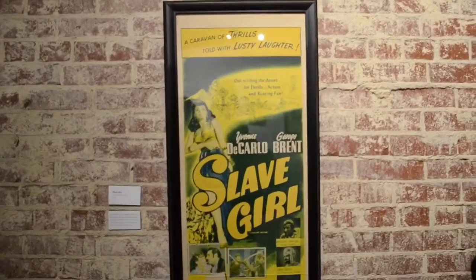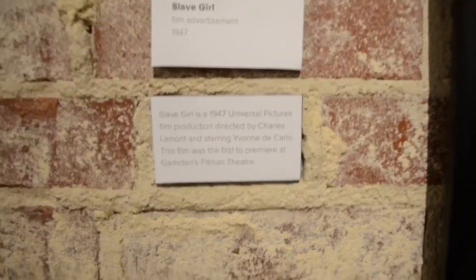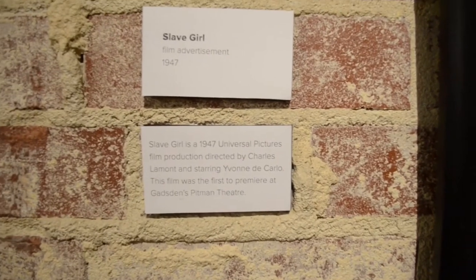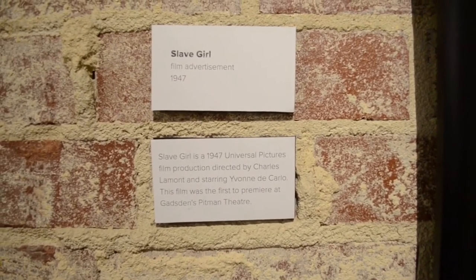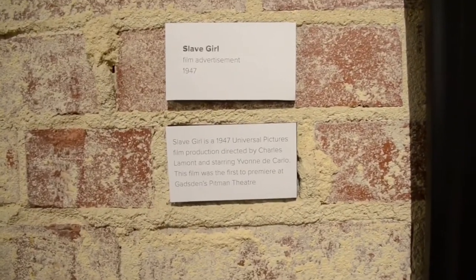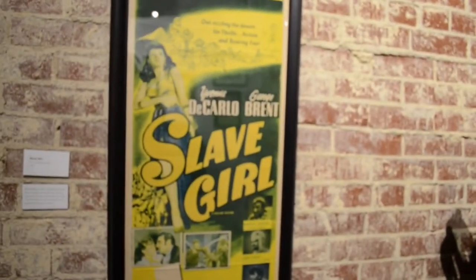Look at this movie poster here for Slave Girl. Slave Girl is a 1947 Universal Pictures film production directed by Charles Lamont and starring Yvonne DeCarlo. This film was the first to premiere at Gadsden's Pittman Theater. It was the very first film Gadsden's Pittman Theater ever showed.